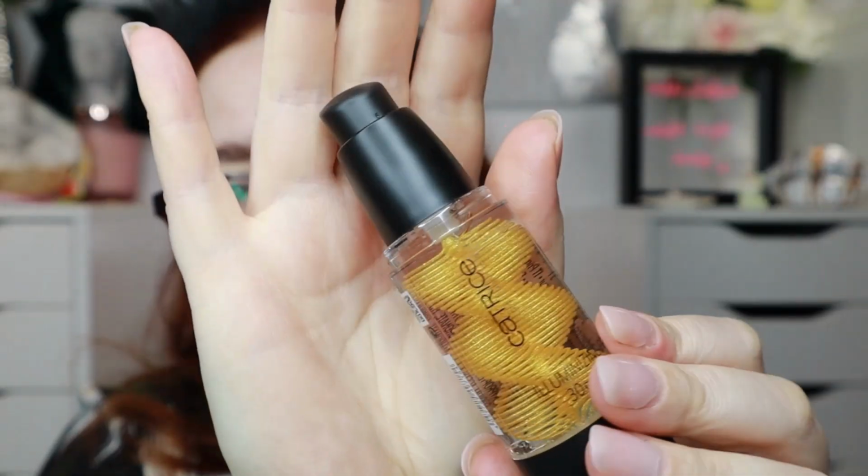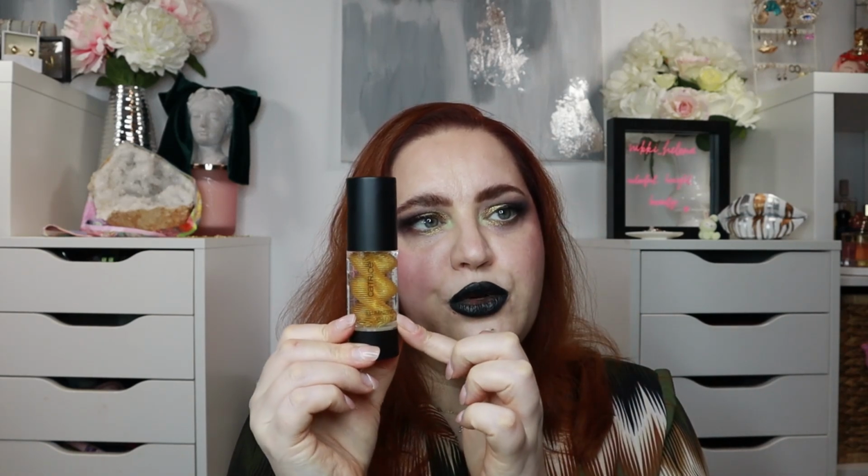We do have the primer. This is the Catrice Illuminating Primer. And you can see this is gorgeous. It is really, really beautiful. It is so damn pretty. It is a primer that has like some inlay. I mean, it's gorgeous. I feel like this is an airless pump or something like this. So if you pump it out, it goes up like the whole thing. At least that's what I'm thinking.